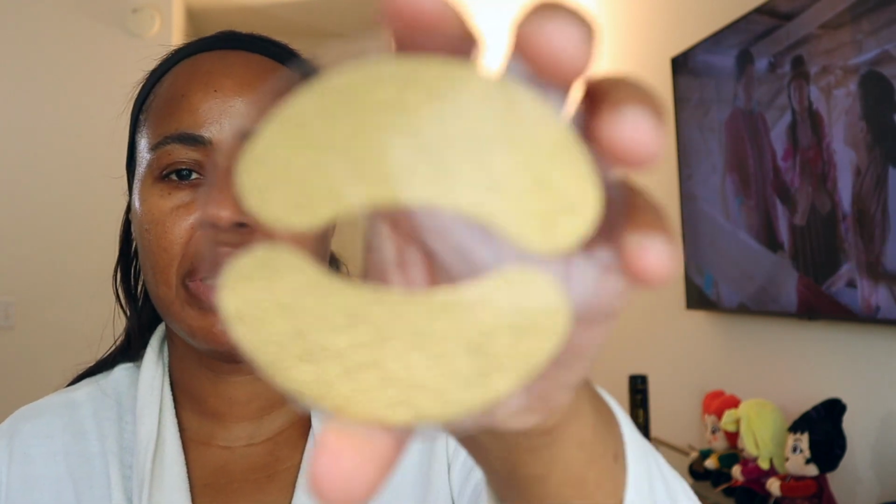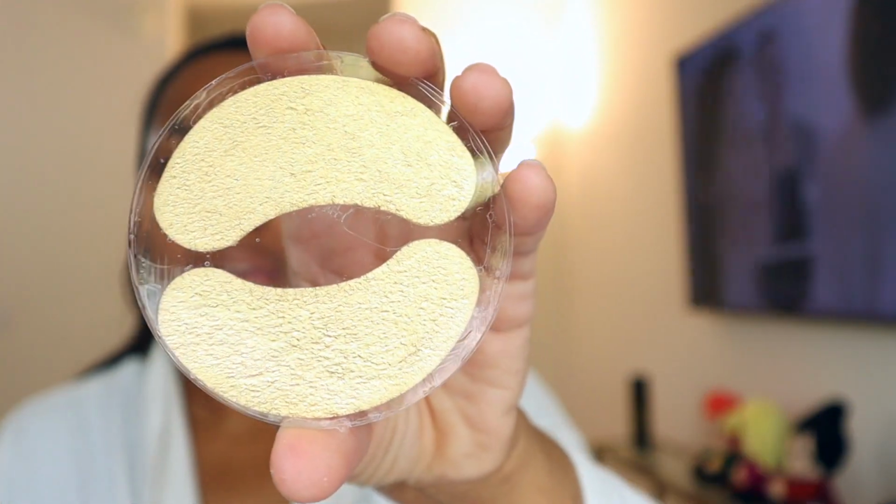Now, I use Wander Beauty. I also use the Bliss ones. I've talked about the Bliss ones before. They prep my under eyes, get them ready for my concealer and so forth, and it doesn't interfere with any of that. So this is nice and juicy. That's why I love it. I am going to get my money's worth.